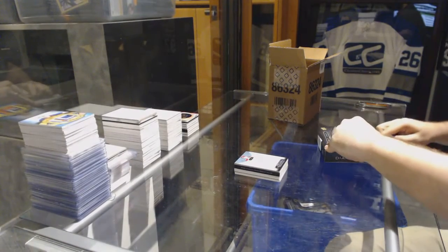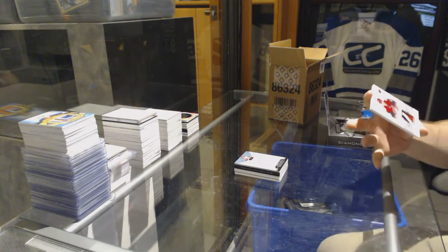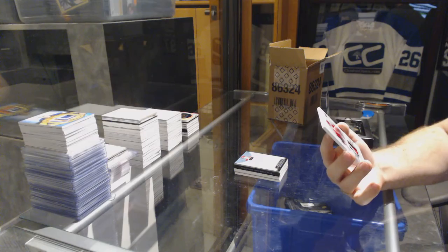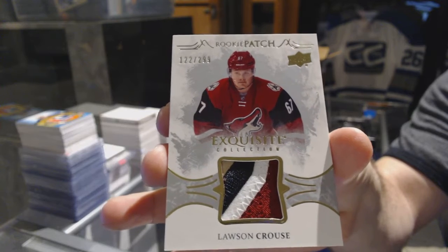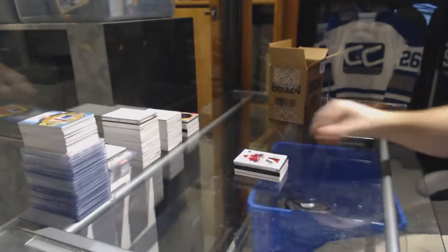What do you mean, RJ again? My God, I just foresee things. Number 299, a rookie patch, four colors for the Coyotes, Lawson Krause. That is spooky.